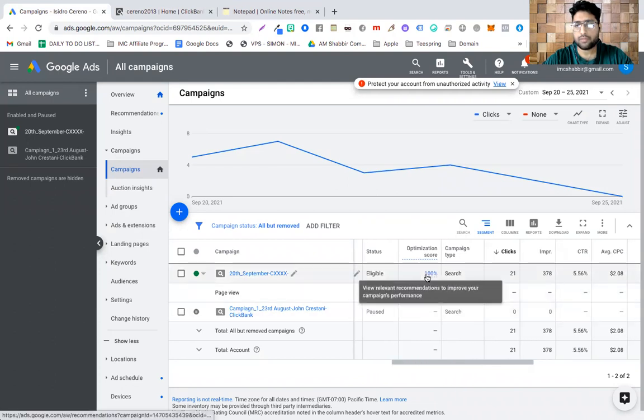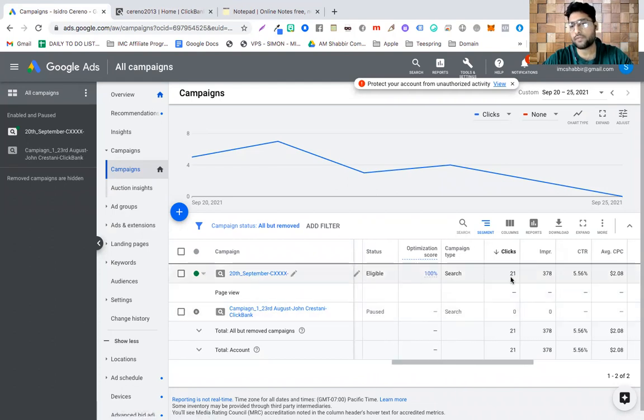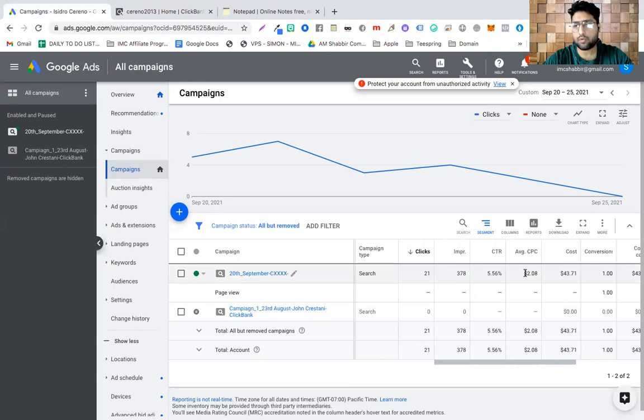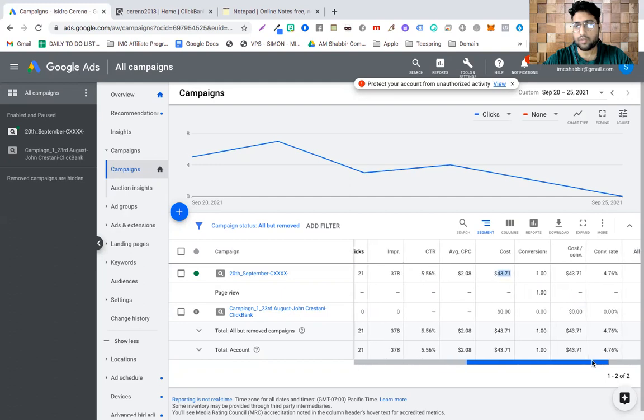Optimization score is 100%, which is fantastic. Of course, he has received 21 clicks, and the average CPC is about $2, and the total cost is $43. You can see one conversion. So $43 is what was spent on ads.